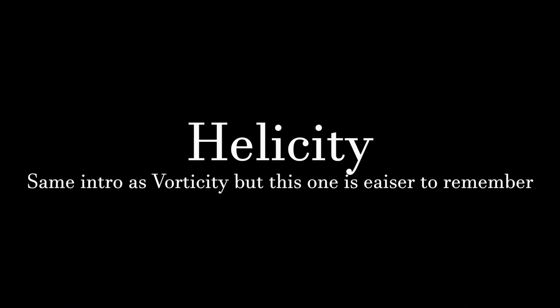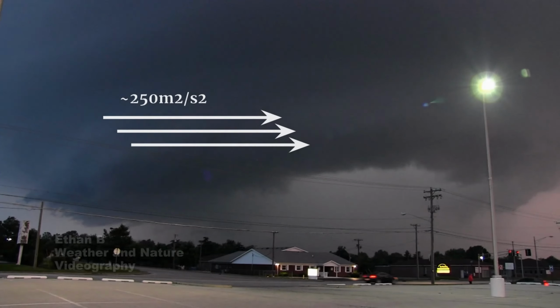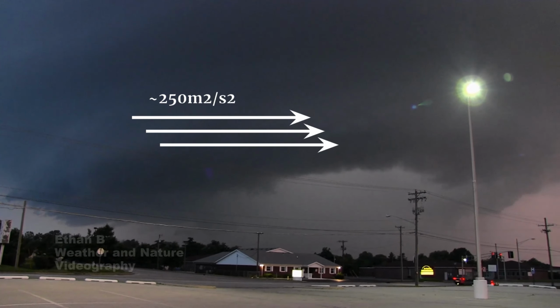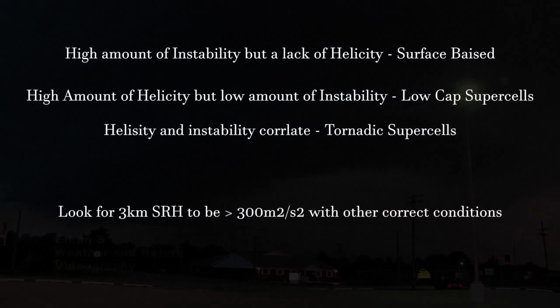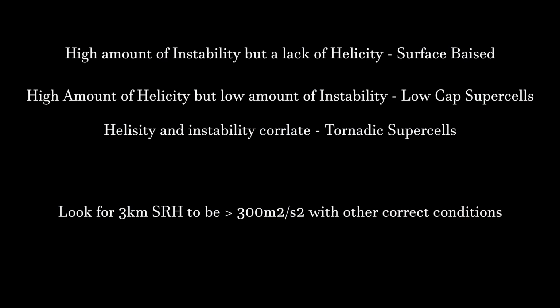Helicity is basically the measurement of how fast winds rotate vertically. This helicity in a sense can be what can make up the mesocyclone, or basically the ginormous rotating mass that feeds the storm all the ingredients needed. A good correlation between helicity and instability can indicate that there could be tornadic supercells.